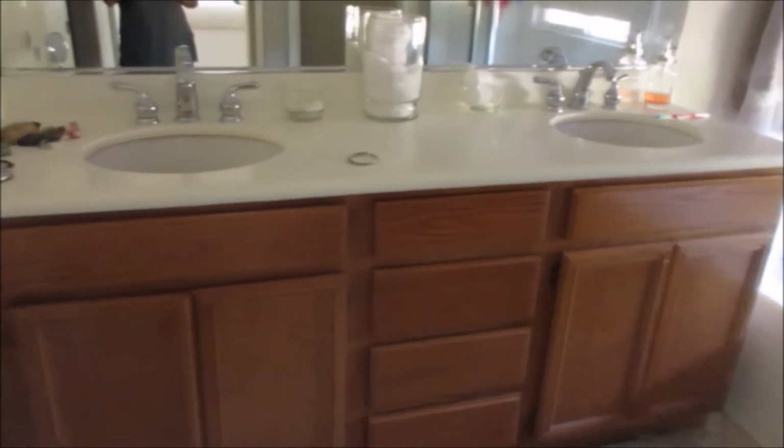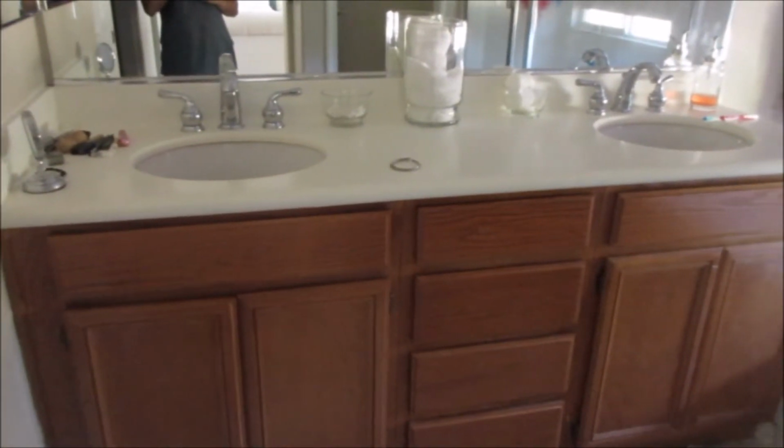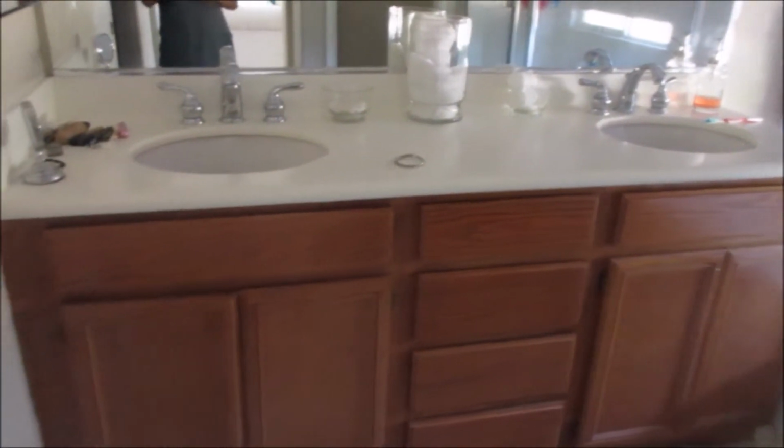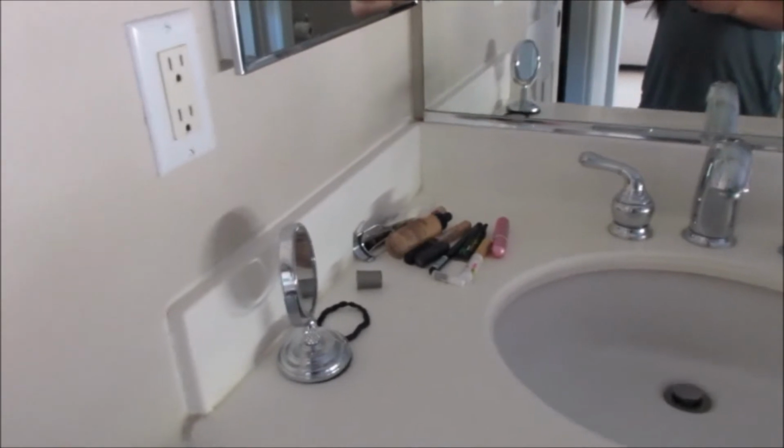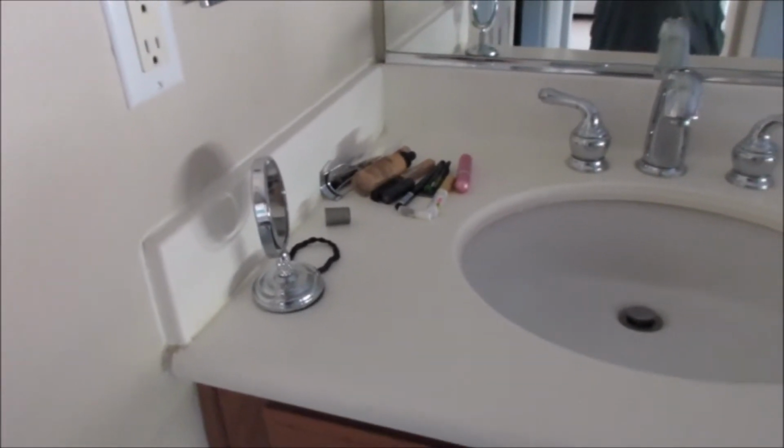In the bathroom, I was able to clean my shower, the toilet, the bathtub, and then I decluttered and cleaned my countertops. And I do have some makeup there that I took out of my makeup bag that I'm not using at the moment, so I have to put that away.